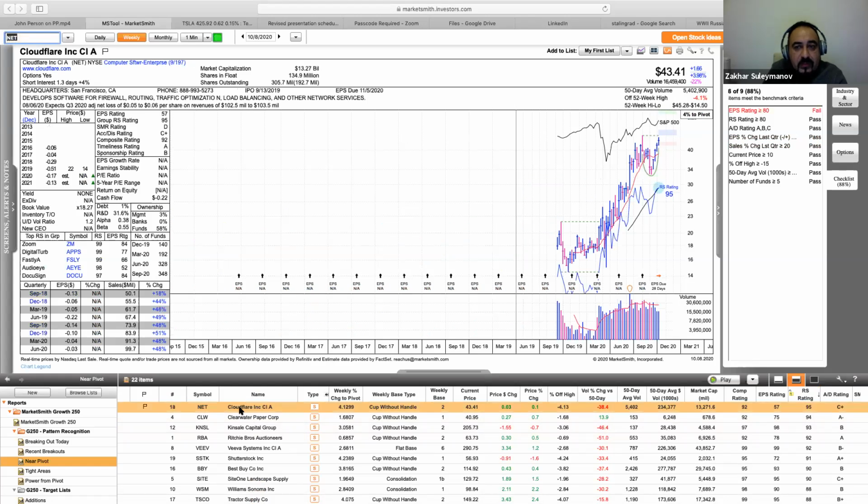Cloudflare, software company. It doesn't have a handle right now, but it says 4% to pivot. Pretty good sales, 48%. Volume is at 15 million. It's not bad, kind of stable. They're saying that on the weekly, 95%, weekly high.